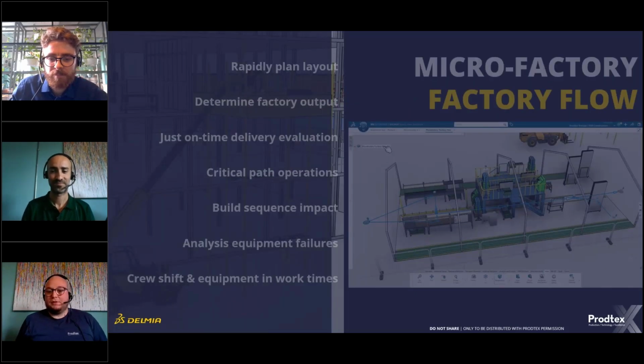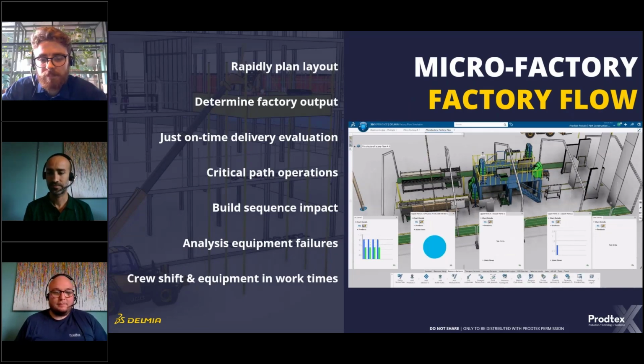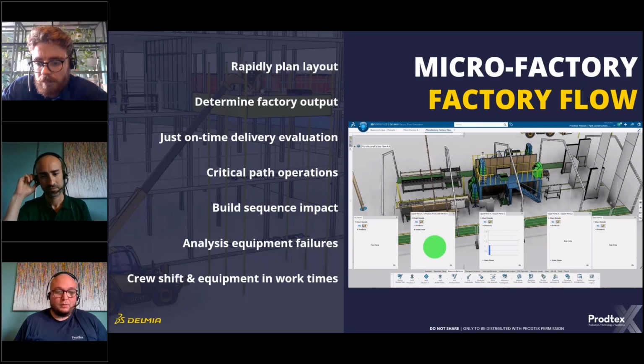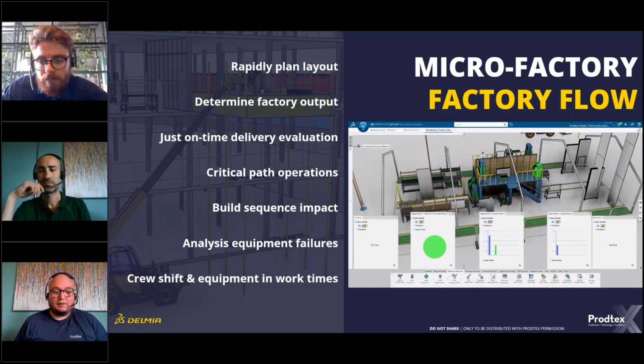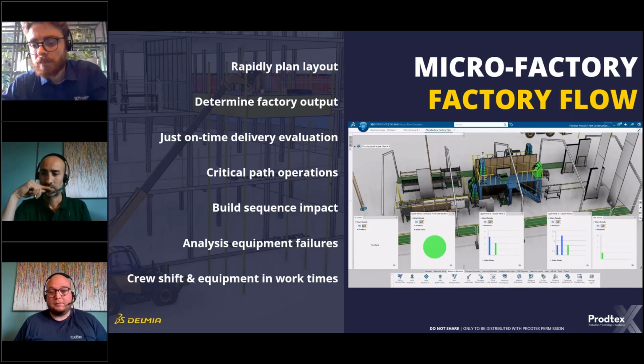No, thank you very much, Sofian. So yeah, we've determined that material flow. What we now have is determining our factory flow, and just a preamble to that is actually our layout. So we can use tools within DELMIA to rapidly plan our layout, the internal to the microfactory.